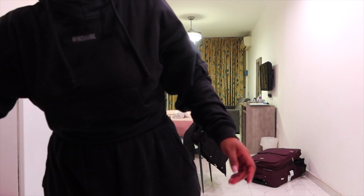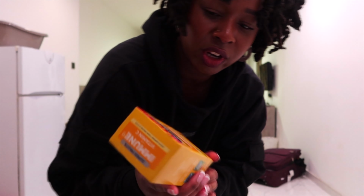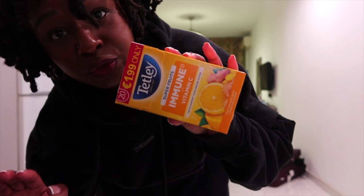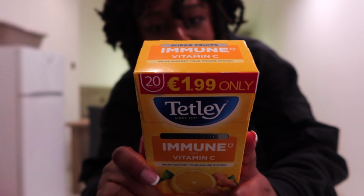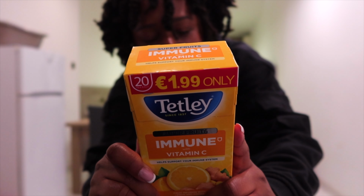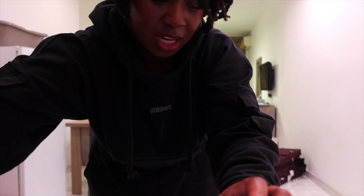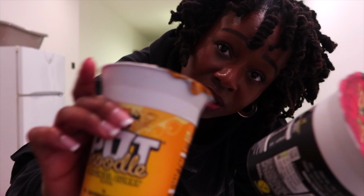I also thought, you know what, seeing as I'm on and I'm feeling a little bit off, let me pick up some Tetley tea. It's an immune one that's been specially formulated to boost your immune system, with vitamin C as well. It contains things like rose hip, hibiscus, apple, ginger root, orange peel, blackberry leaves, licorice, vitamin C, lemon peel. I figured, considering that I've been in a plane with everyone coughing, and I picked up some pot noodles.